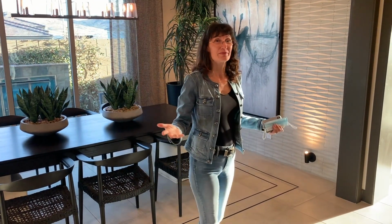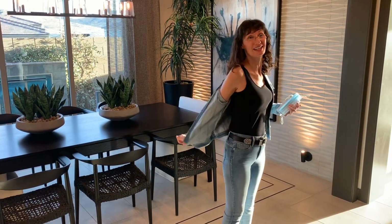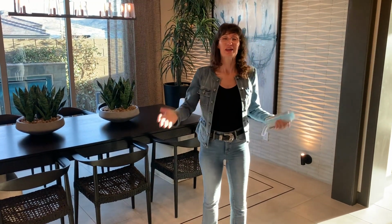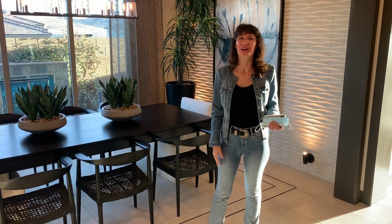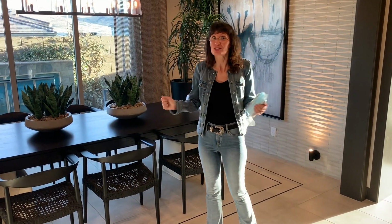In case you can't tell, it's the first week in January and I am wearing a tank top. Okay, so it's warm here in Vegas. And we do enjoy our outdoor living as much as possible until summertime comes, and then we close everything up and we turn the air conditioner on.